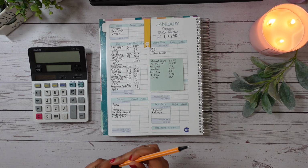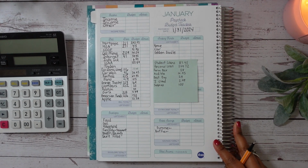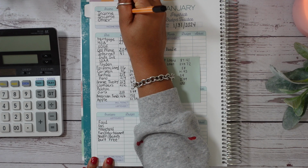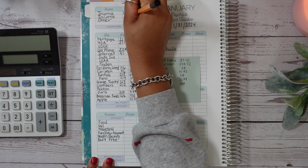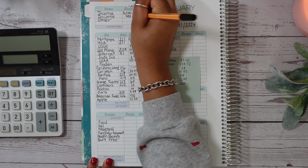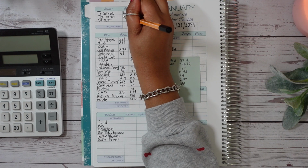I do have my teacher's salary split up into two accounts. Let me go ahead and zoom in so that you guys can see. The majority of my income does go into my checking account, and $6,549.18 was deposited. And then I also have $400 that goes into a super saver account. This is just a savings account that accumulates a little bit more interest than your typical savings account. And then I do have about $790 of extra income come in a month.